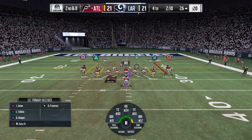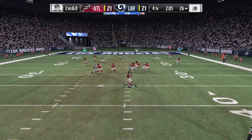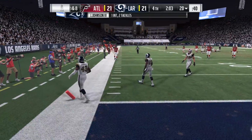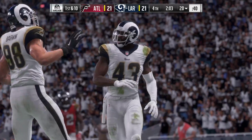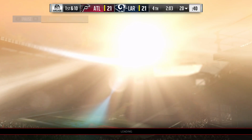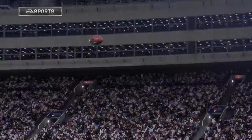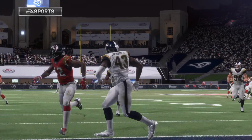Well, they don't need to run another play here before the 2-minute warning. Let's see if they do it anyway. Now Ryan, he's going to let it go deep. And this is going to be intercepted. John Johnson with the INT. So how about that for a momentum switch? We're in the fourth quarter and it's a tie. Opportunity to take the lead right out the window, and everything is flipped in the other direction.